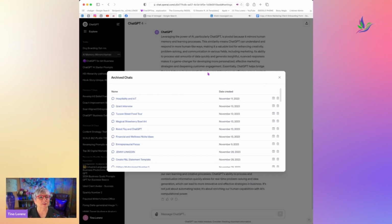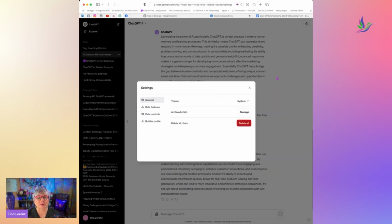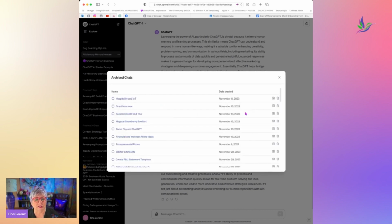And look where it just now appeared. If we look closely, just as I did that, it appeared right here. It's still grayed out a little because I've got this open, but right here at the top, there's my dog boarding conversation brought back to life so I could continue having that conversation. So you just go again to your custom instructions, into settings, and you'll see your archive chats and you can manage them.